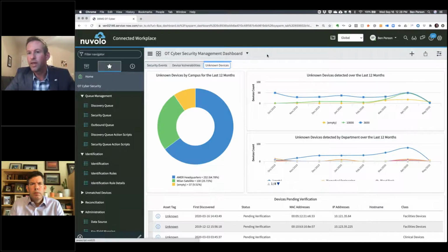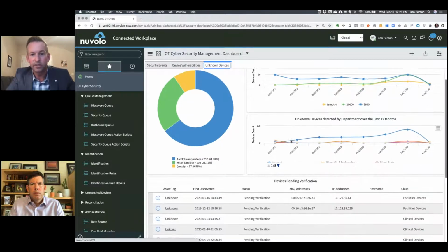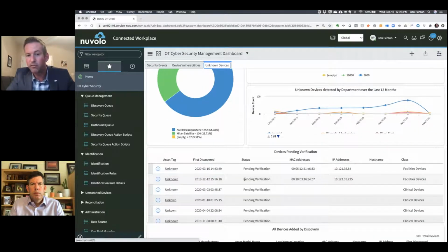And I want to make sure that device is in my inventory accurately and has been gone through all the proper electrical safety checks and everything it needs before we put a patient on that device. So here I can see all the devices that have been coming into my network, and I can click in and see the data. Here are devices that are pending verification. They have not been properly onboarded yet, but they are ready to go.